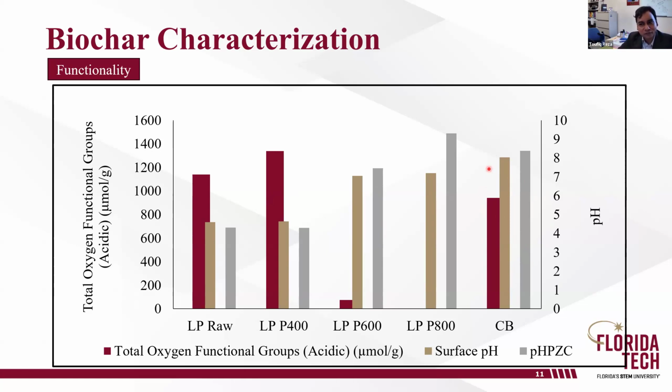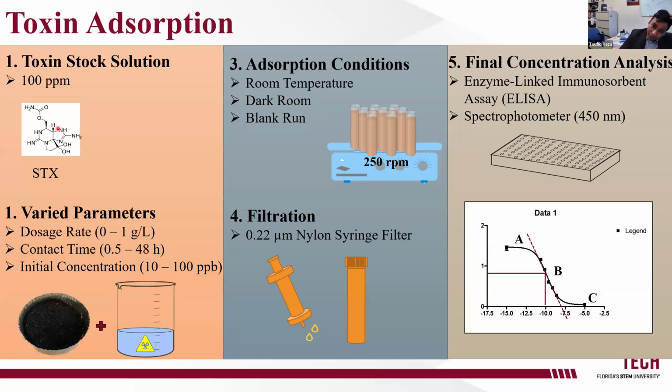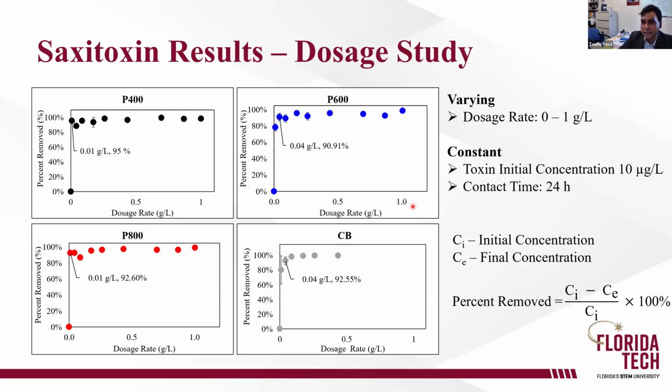Now let's look into how it performs. We started our performance tests using saxitoxin. We got our saxitoxin from Gold Standard, the standard saxitoxin, and we get it in water and started with 100 ppm of saxitoxin. We did different dosage rates, different contact times, and different concentrations to go through the dosage, kinetics, as well as equilibrium, and then we eventually use ELISA to measure the saxitoxin concentration. These are some of the results that we obtained.